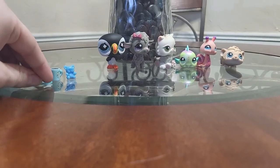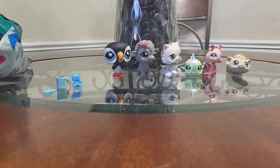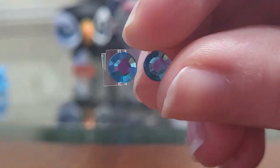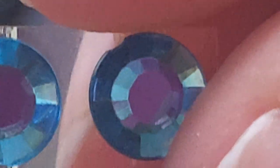Why is everything blue? Because it's a blue themed bag, see? It is. There are different types. And then we got these blue earrings. Zoom in on them. Hurry up. Zoom in. Oh, yeah. Look at the stripes on my hand.